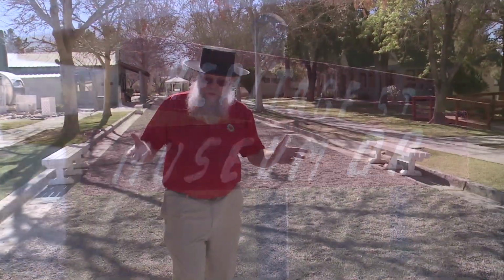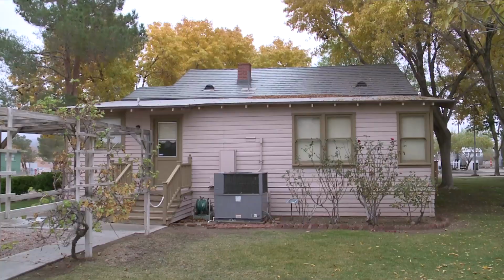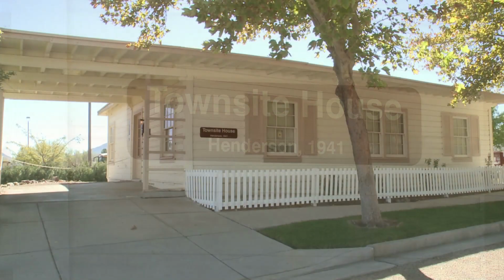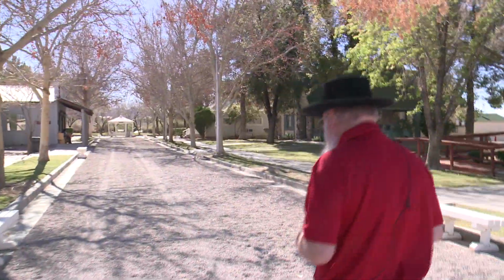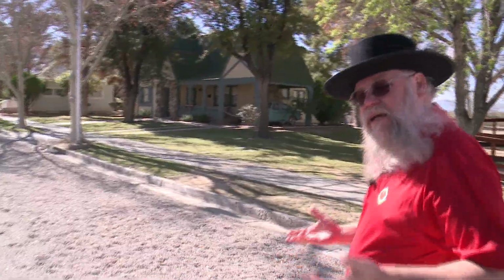Now, as you start down the street, the very first building we moved out here that is a home was the Beckley House. This one was built in 1912. That one was actually moved out here in the late 1970s and was restored out here. Directly across from it is one of the original townside houses from Henderson. It dates to between 1941 and 1942 and is one of the 3-bedroom varieties of the townside houses that were used in Henderson. But as you come down the street, you will see different time periods of times that people lived here in the Vegas Valley.